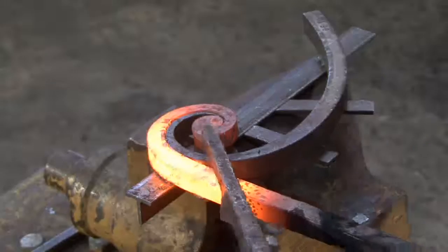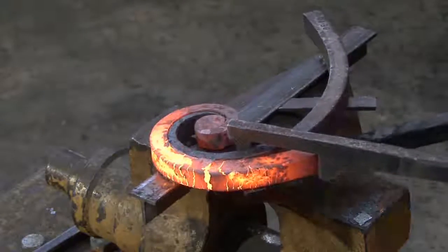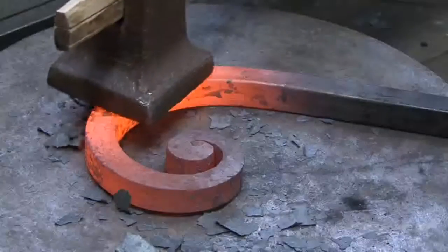Creating a volute requires knowledge of the material, as well as the tool, a sense of art, and the beauty of curves for a majestic, harmonious result.